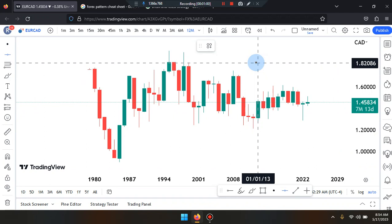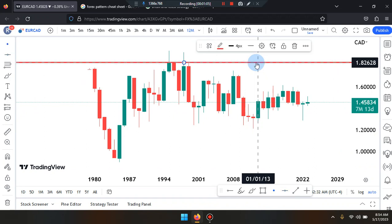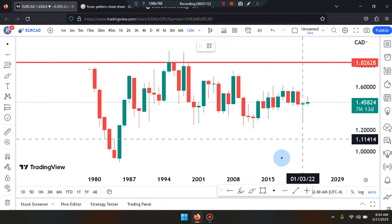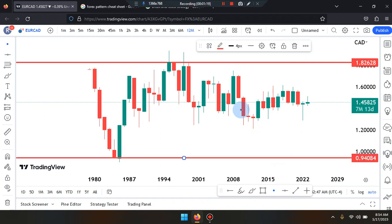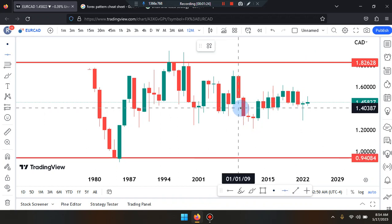So we are looking for price action overall: the higher high of structure, green and red, which would be at 1.82628. The lowest low of structure is located at 0.94084. And we also want to add the midpoint in the middle.